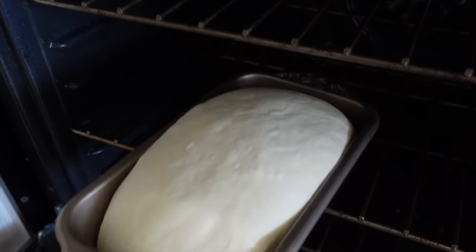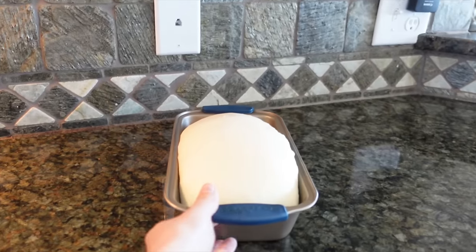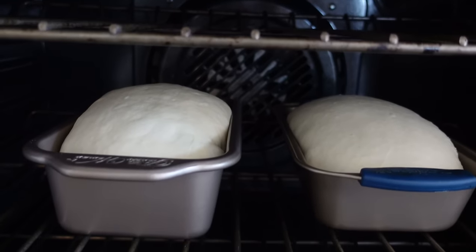Gorgeous, these are so pretty. I don't care how many times I do this, I get excited every time. I think I'm gonna take this top rack out too because that's pretty close.